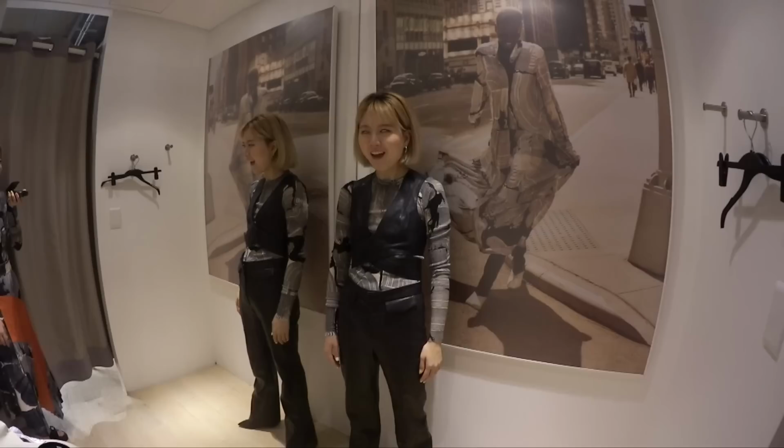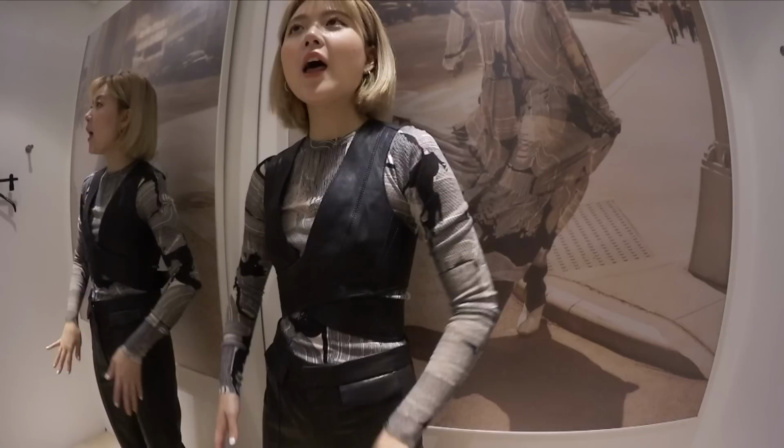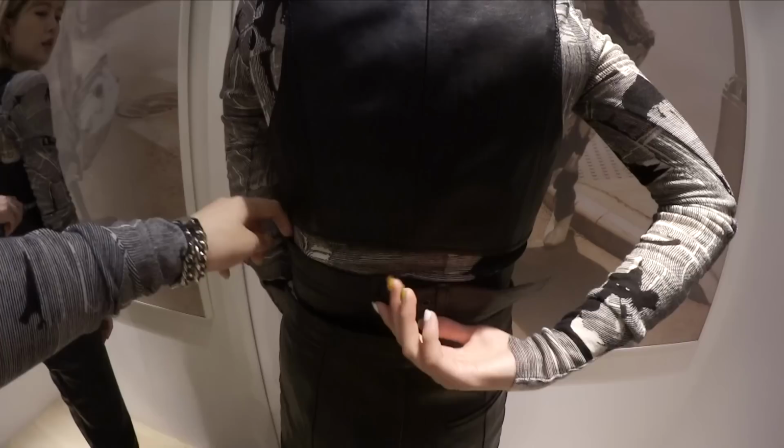I was joking. The fit was much better last time because this is a size 4. Last time I wore a size 2 and it fit me like a glove, but right now it's a little big. Yeah, everything kind of looks big on her. And I really love this vest. The back looks like this, so you go around and then hook it with this buckle. It's a really good statement piece. I love this piece.